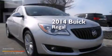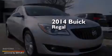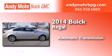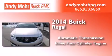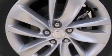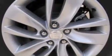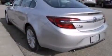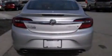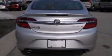This is a brand new 2014 Buick Regal. This car has an automatic transmission and an inline four-cylinder engine. Its top features include heated seats, the IntelliLink infotainment system, XM satellite radio, a multi-link rear suspension, an intercooled turbocharger, aluminum wheels, and traction control and stability control systems.